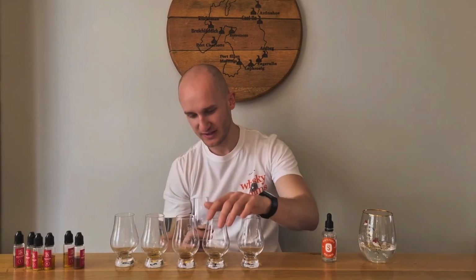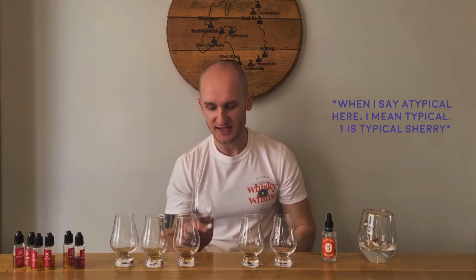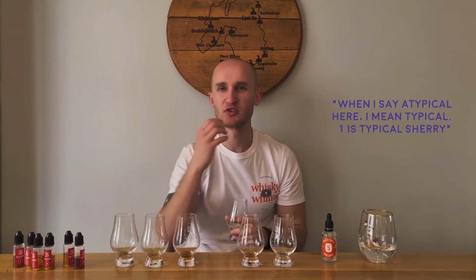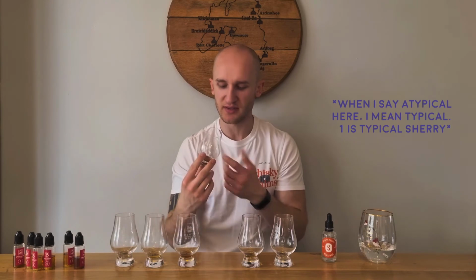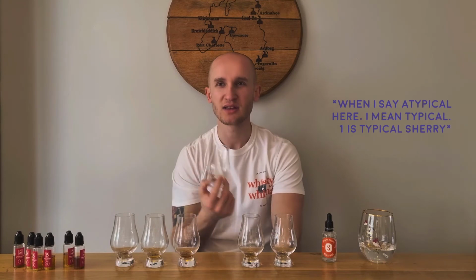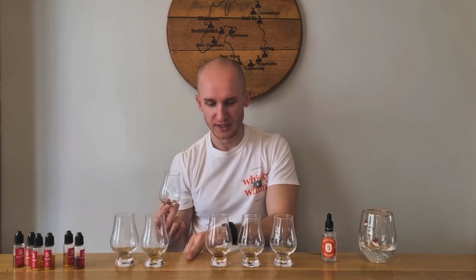I like the flavours in 1. I felt like that was more like atypical sherry, which is fine, which is nice. It's hard to distinguish between 1 and 6 in terms of favourites. 1 had more bolder, atypical sherry flavours. But this has a different dimension, almost a different complexity to it. I feel like 1's quite one-dimensional, and 6 is more two-dimensional or three-dimensional, whatever. So for that reason, 6 is going to go to number 3.